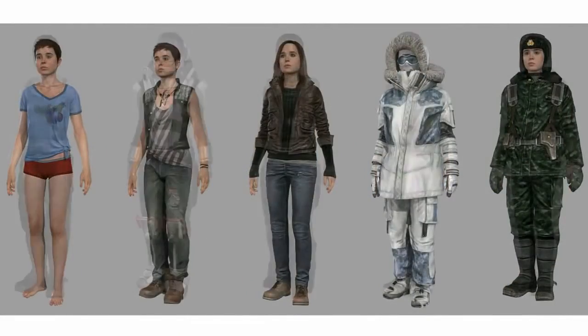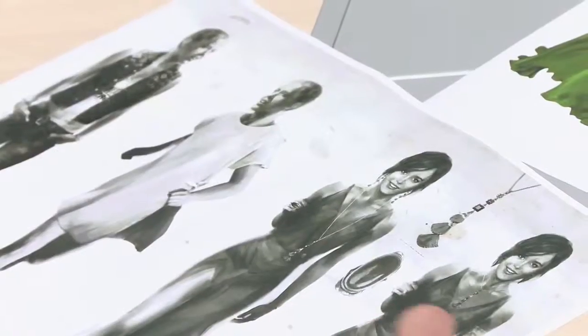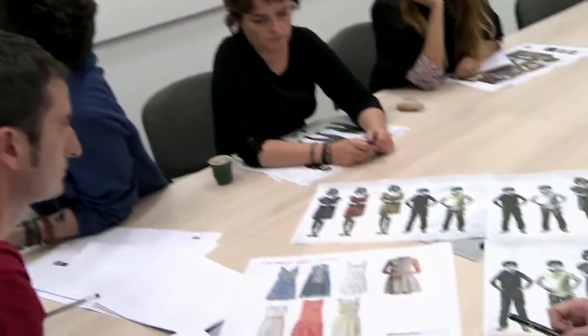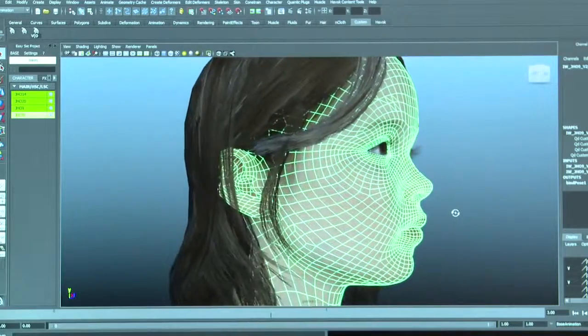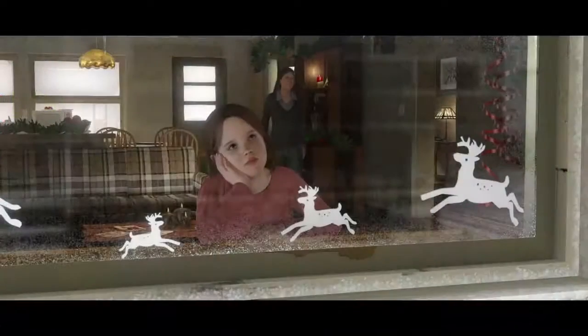So we spent a lot of time with the concept artists and fashion designers to dress her, to see how we could change the haircuts of an actor to make him younger or older. One of the main challenges was to make Jodie look younger. We had very few references, and it was very delicate work. When we put the trailer online, Ellen came back to us and told us her mother had recognized her at the age of 9. That's the best compliment we can receive as character artists.